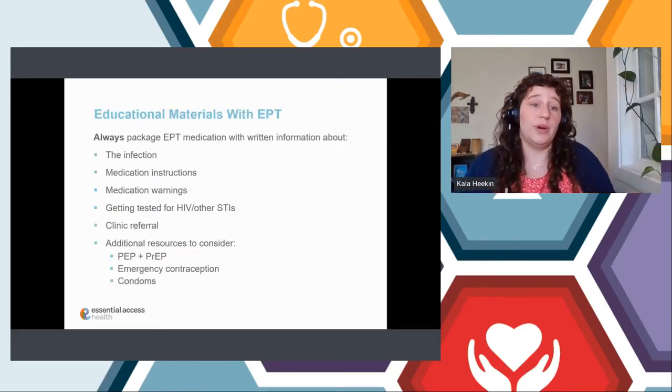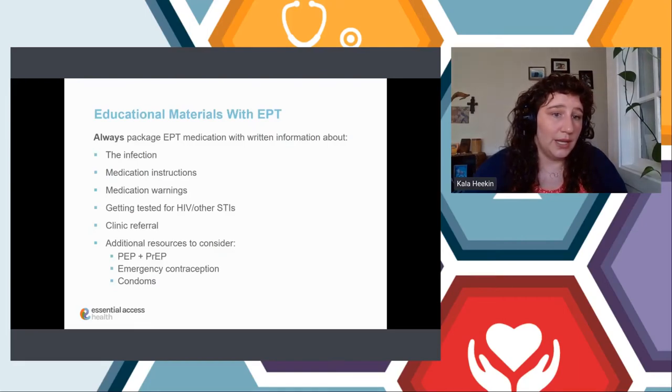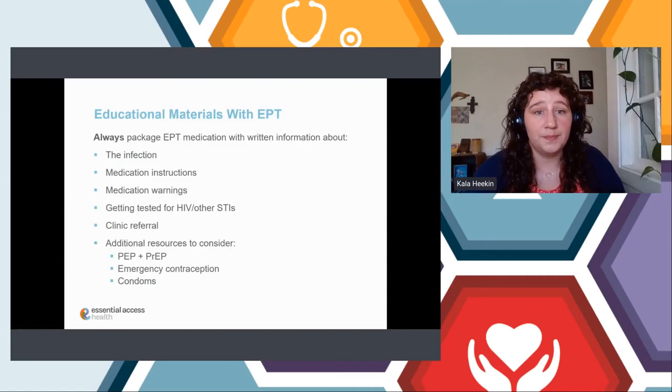Like I mentioned before, it's really important to package educational materials with expedited partner therapy that provide information about the infection, instructions for the medication, medication warnings, and getting tested for HIV and other STIs, providing clinic referral, and additional resources could include PEP and PrEP, emergency contraception, and condoms.